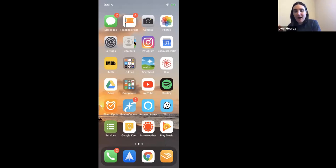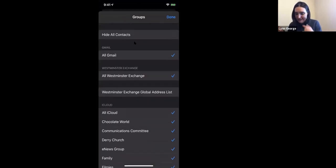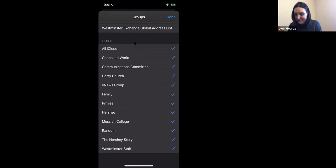So if you go to the contacts app, you should see a list of all your contacts, and yours is probably white because I put my phone in dark mode. So it might look a little different, but it should be laid out the same. At the top here, it should say groups, and it's going to tell you different groups. If you have any groups in your emails, it will have those. I have a couple groups that I've already created. You can see different things like family, Westminster staff, Chocolate World, things like that.